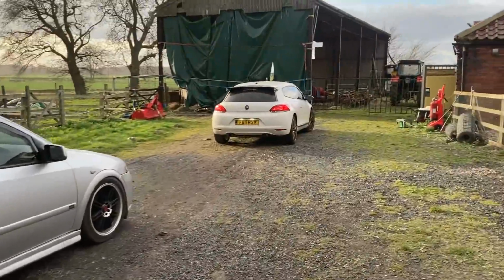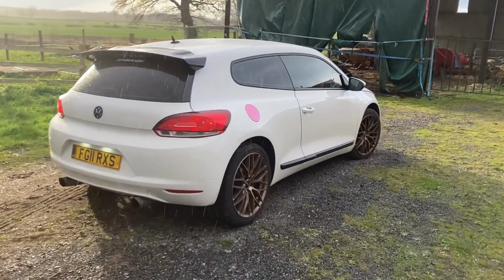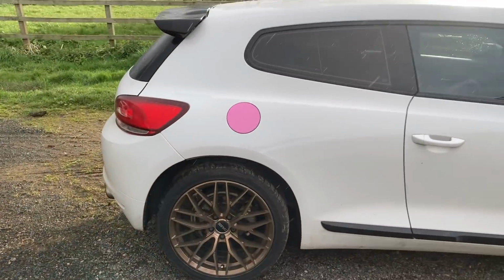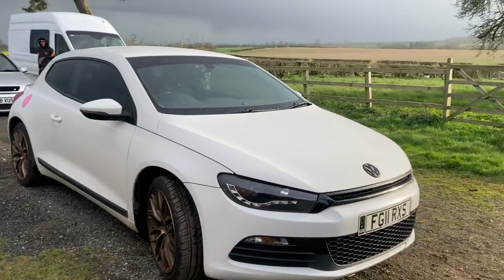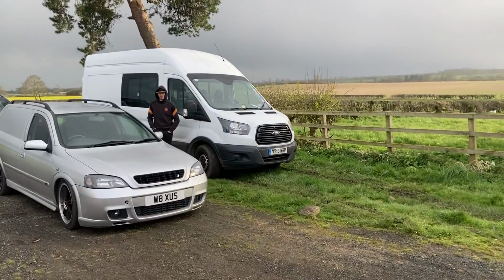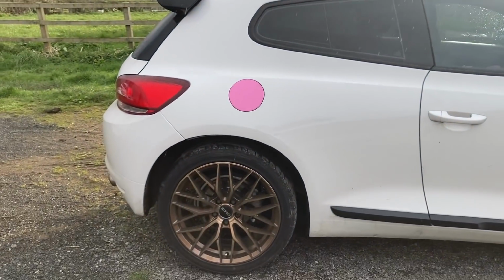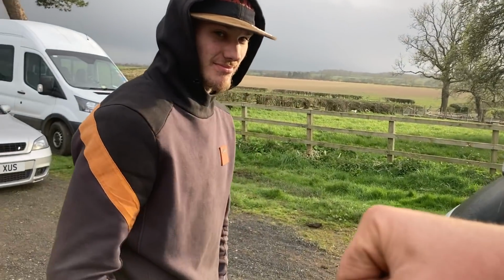Look at Roland's car. How old is he now? Look at that. First car, 17-year-old. What is that? Look how cool this is. How cool is that for your first car? Look at that. That's a nice picture, that. Tinted windows. Oh, is that the legal limit, then, on the windows? Yeah, you sure? Definitely. Them wheels are smart. Did you put the wheels on? Yeah. Nice. Legend as always, mate. Give some love.